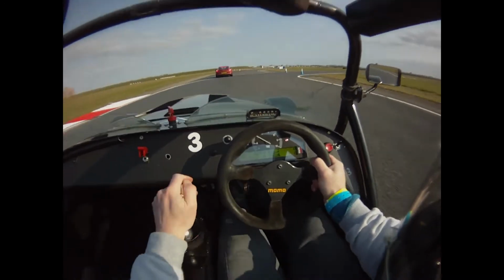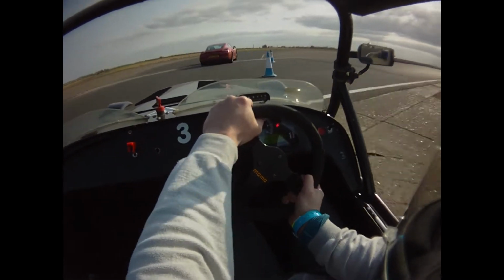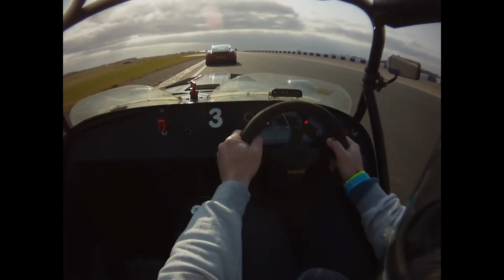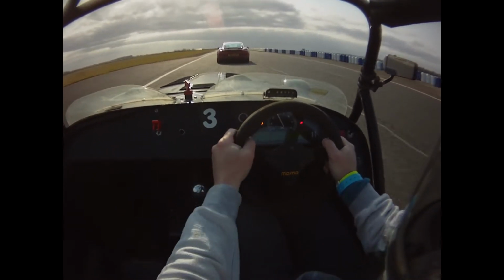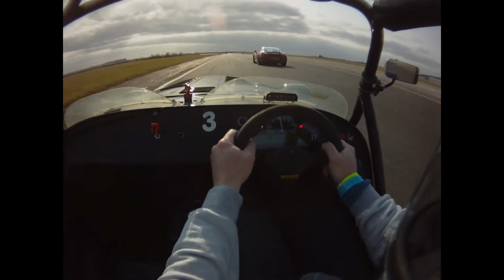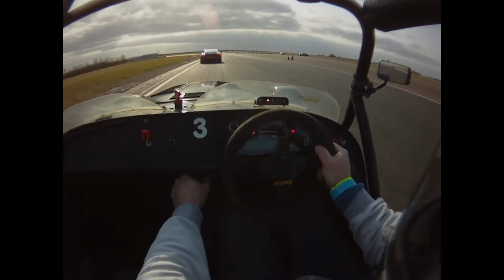Unfortunately, this runs out all of a sudden, this bit of video. I think the camera must have just died. I don't know if I hit a curb or just ran out of batteries. But you can see on the slower speed stuff like there, we're all over the Porsche, but now it'll stretch. I'll hold it probably to 100, but then it will just stretch its legs. And on the faster speed corners, I would imagine he'll be a little bit quicker.